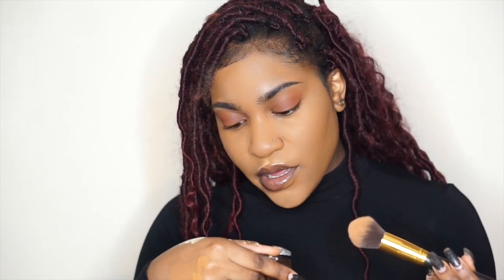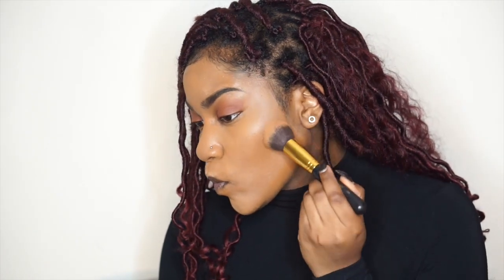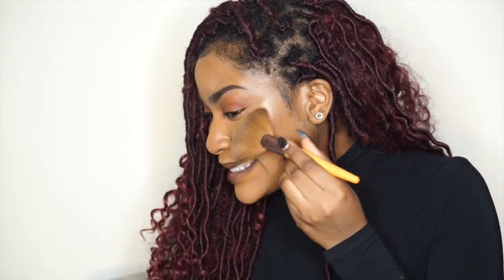So I'm going to use CoverGirl Queen in the color Ebony Bronze, Q120. I almost didn't have to say that. Lord, help me. These people are phonies, but this glow isn't.